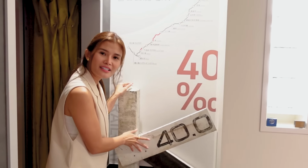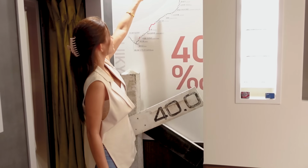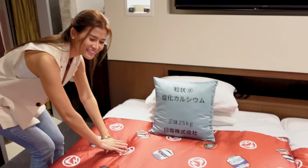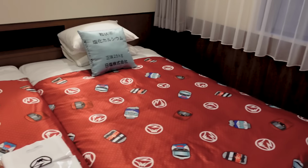And as you see on this side, merong mga signages dito. And then, meron silang train map, yung ruta ng train. We have the Mount Fuji here. This is very interesting! And, syempre, yung bed sheets namin. To complete the experience, meron siyang mga train na drawings. Even the pillows, meron siyang train signages.